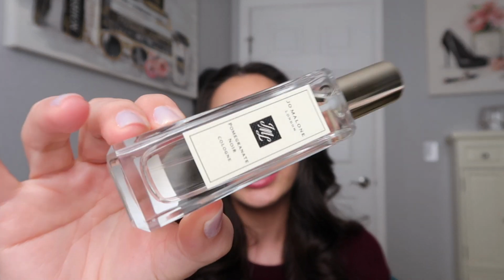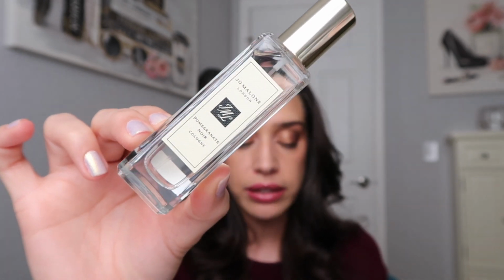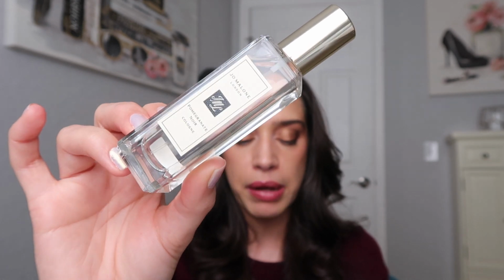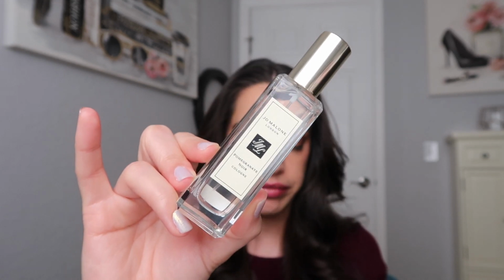So moving right along, the next one I picked up is the Jo Malone Pomegranate Noir. This one, again, is definitely a winter fragrance for me. This one I own in a 1 ounce bottle, retails for $80. And the notes on this one are pomegranate, Casablanca lily, and guaiac wood. I don't even know if I said that right.